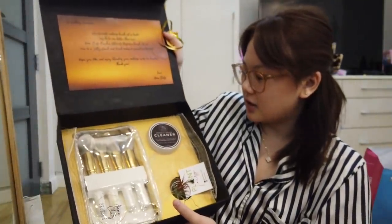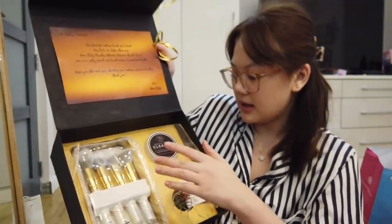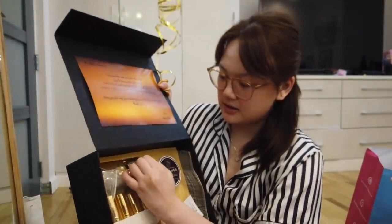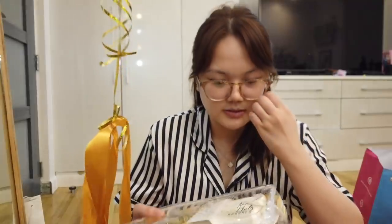I know I'm super late, but okay, when you open it, it comes with a makeup brush cleaner from Ann Klutz brushes as well. And then there's this little plant, super cute, pang design lang. Then this is the makeup brush set. Grabe ang bango ng package. Pagka open mo pa lang, you can smell it. I don't know what it is, but it smells really good.